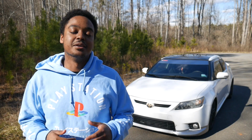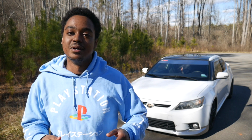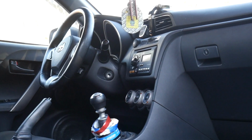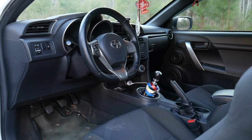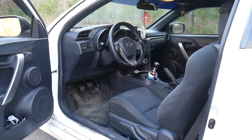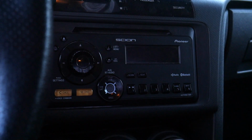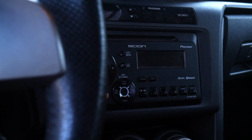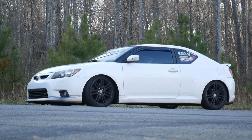This black cloth interior sits 5 adults comfortably, unlike some of the other smaller Scions we have out there. This also comes with a flat bottom steering wheel and very low seat clearance, that way your knees do not hit when you're getting in and out of the car or in those sharp turns. Now this car does not have it, but you can upgrade to a touchscreen radio. I just have the basic Pioneer one that we got standard.